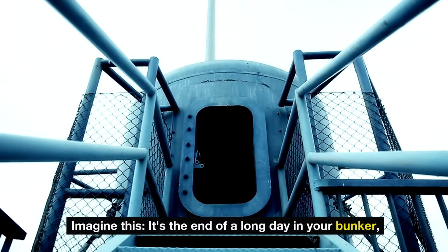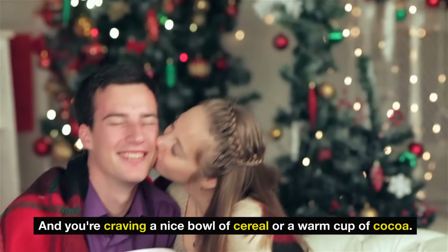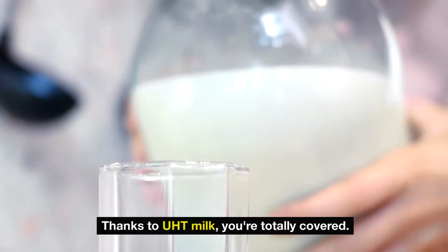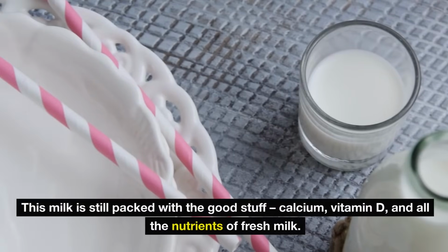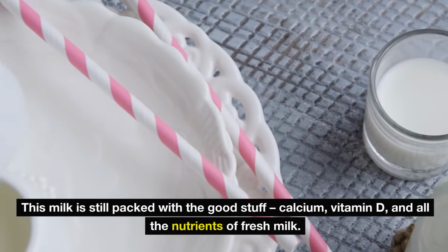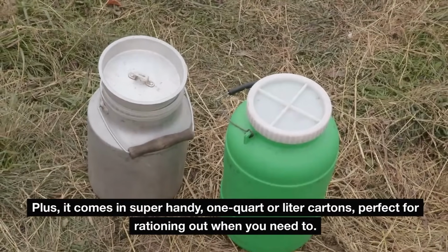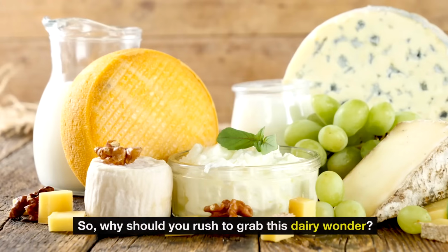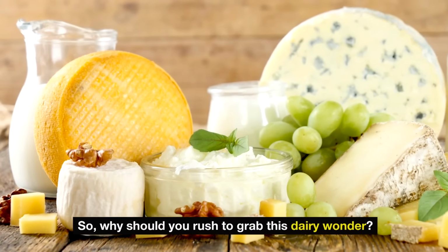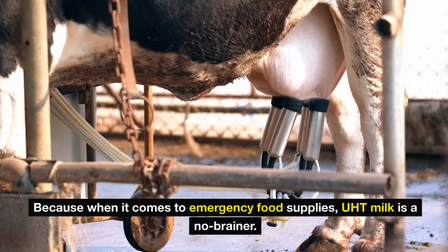Imagine this. It's the end of a long day in your bunker and you're craving a nice bowl of cereal or a warm cup of cocoa. Thanks to shelf-stable milk, you're totally covered. But it's not just about convenience. This milk is still packed with the good stuff: calcium, vitamin D, and all the nutrients of fresh milk. Plus, it comes in super handy 1/4 liter cartons, perfect for rationing out when you need to. So why should you rush to grab this dairy wonder? Because when it comes to emergency food supplies, shelf-stable milk is a no-brainer.